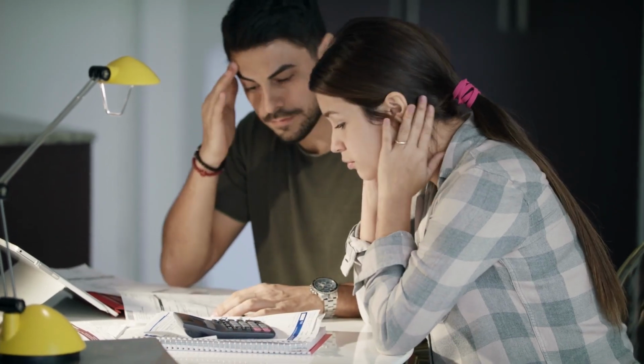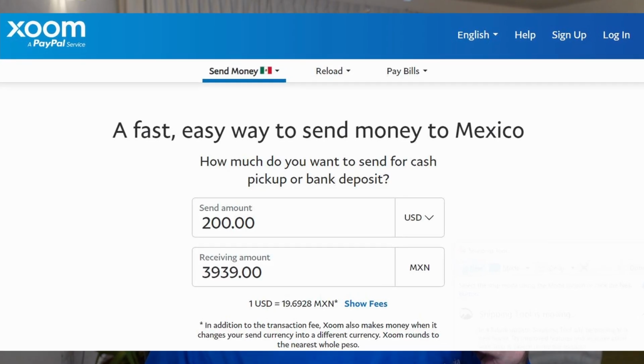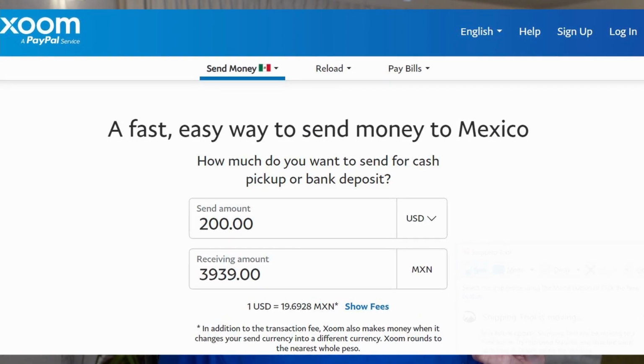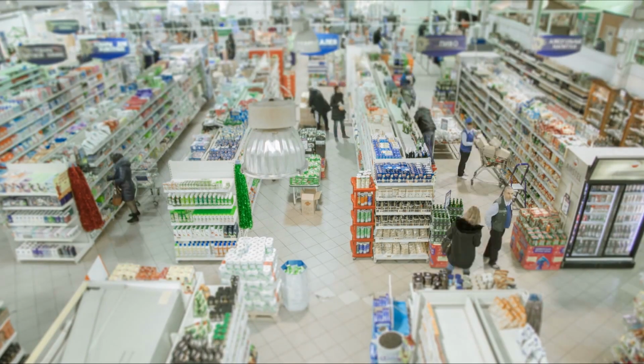Now, if you don't want to go through all the hassle of getting residency and then getting a bank account down here, there is another easy way to get money down here in Mexico. That's the second way, and that's to use a service called Xoom, which is a part of PayPal. Now, this allows you to send money to banks, to supermarkets, to OXXO, which is kind of like a 7-Eleven, and even to individual bank accounts. Now, you can pick up the money at the supermarket, at the OXXO, and at a bank as well.